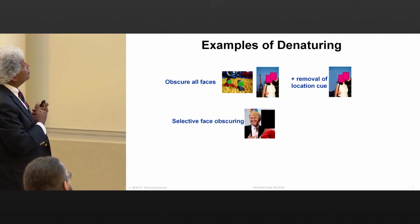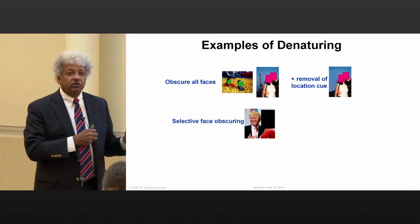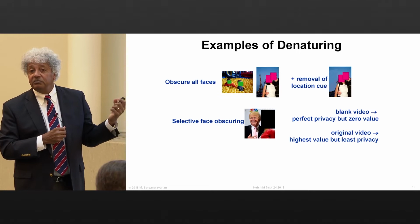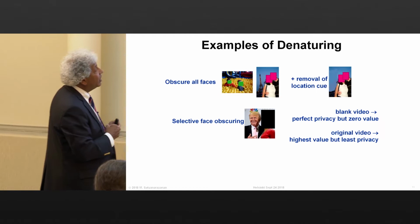This one says there are certain people whose faces don't deserve to be obscured, like the guy on the left. I won't say more. The person on the right, however, we blurred their face. So you have to be able to do face recognition in real time in order to be able to do this. Okay? So there's a trade-off here. The original video has the highest value in terms of all those examples I gave you in the beginning of the talk. But it's also the most privacy revealing. If you're really, really terrified about privacy, just black out the entire frame. Okay? You're guaranteed perfect privacy, but it's totally useless video.